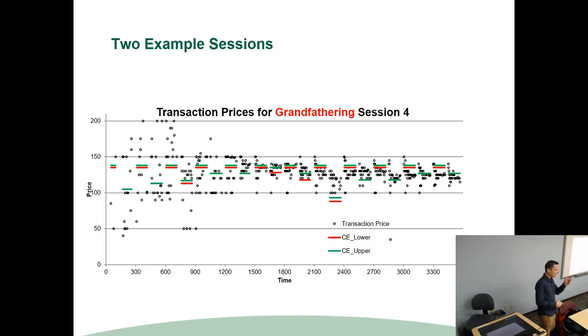Now, you have to kind of eyeball it a little bit more and let your willing eye see this, but you see, for example, in these later rounds, the dots, these are the individual transaction price levels, tend to be higher during stage 1 and lower during stage 2. Higher, lower, higher, lower. You see the pattern, that shifting pattern is occurring.